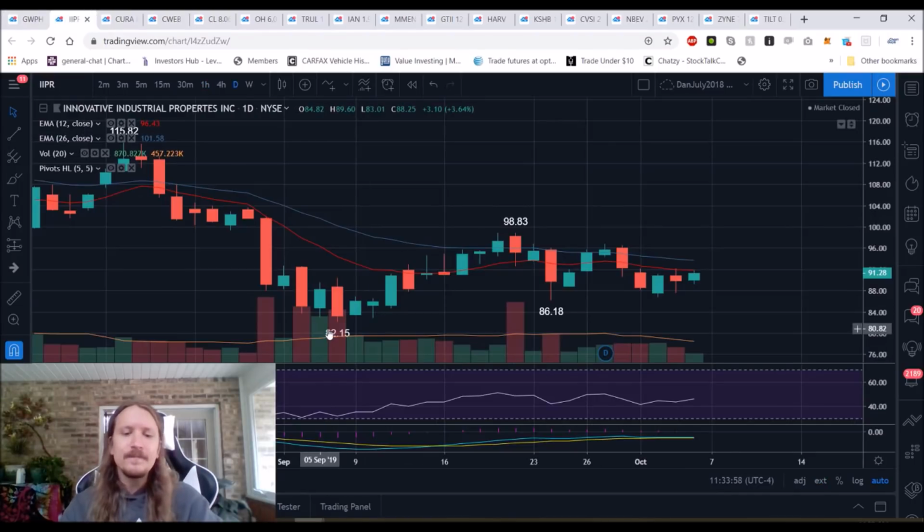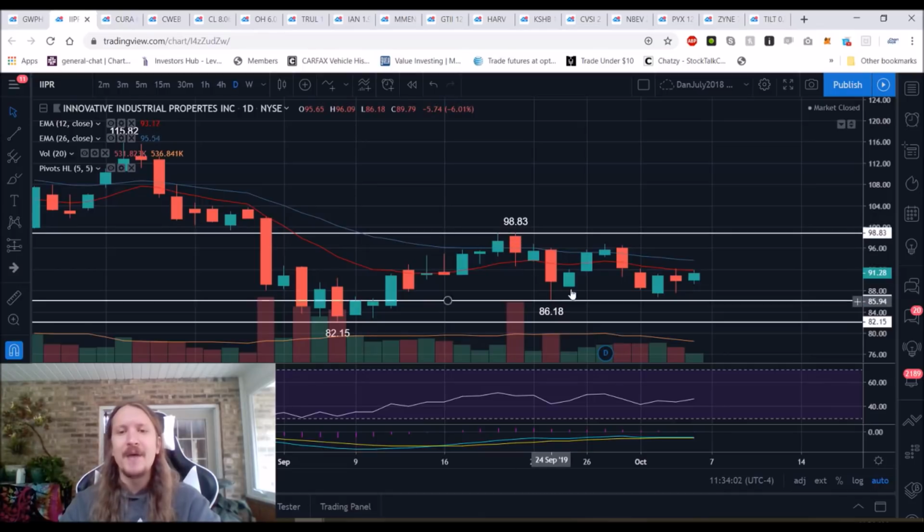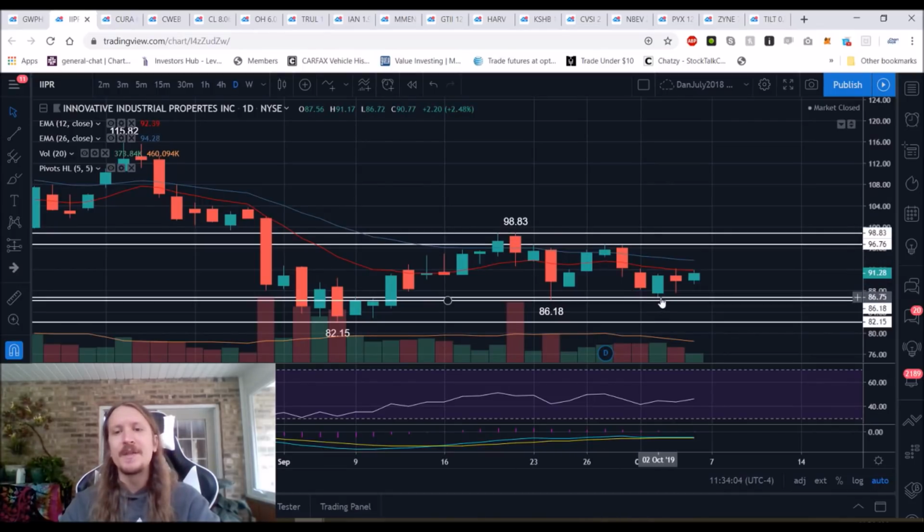IIPR, I didn't include it in the list because it wasn't in the same setup as far as a dump and bounce. We're in a very clear equilibrium here on the daily with our low, high, higher low, lower high, higher low. We're scouting a lower high compared to 96.76. And right now the range is 96.76 to 86.72, and we are currently smack dab in the middle between.